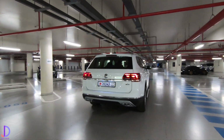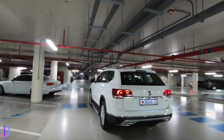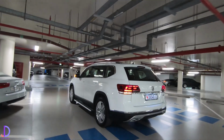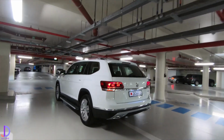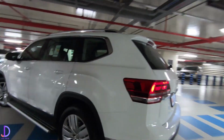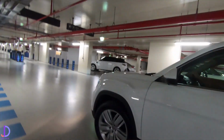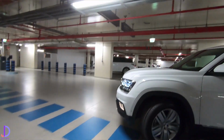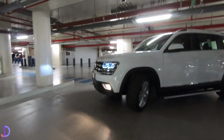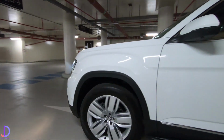To finish off this review, our final thoughts on the Teramont. Honestly, my final thoughts, I like the car. I like the way it drives, and it's comfortable enough compared to other cars that I drove, even at the same price range or lower price range. Yes, it has its drawbacks when it comes to dampening the shocks, dampening the ride, but it's still a smooth ride.